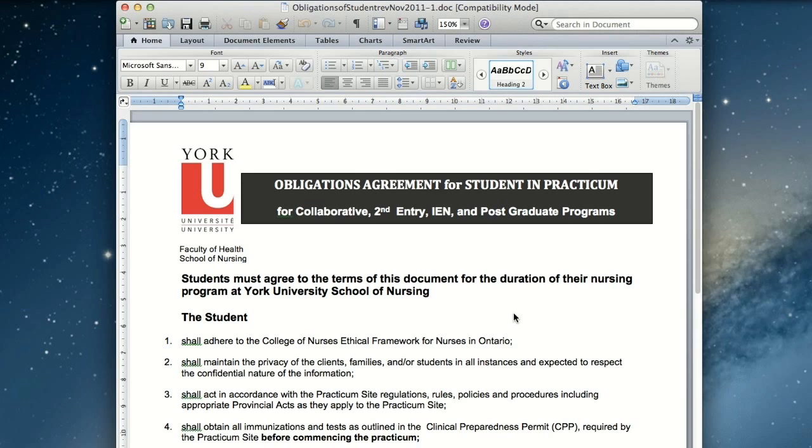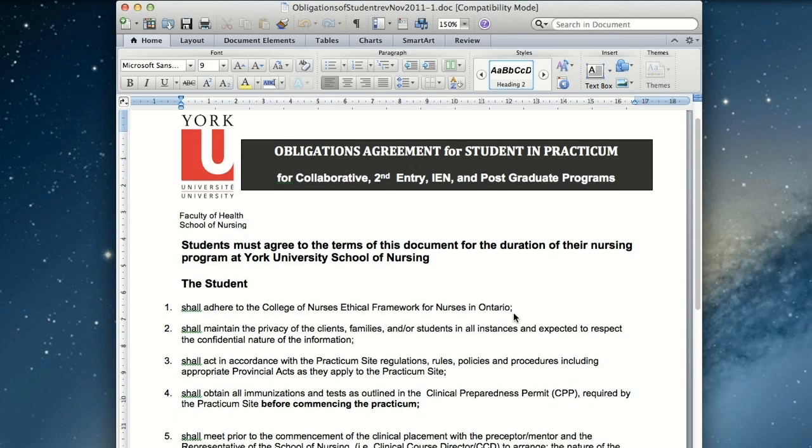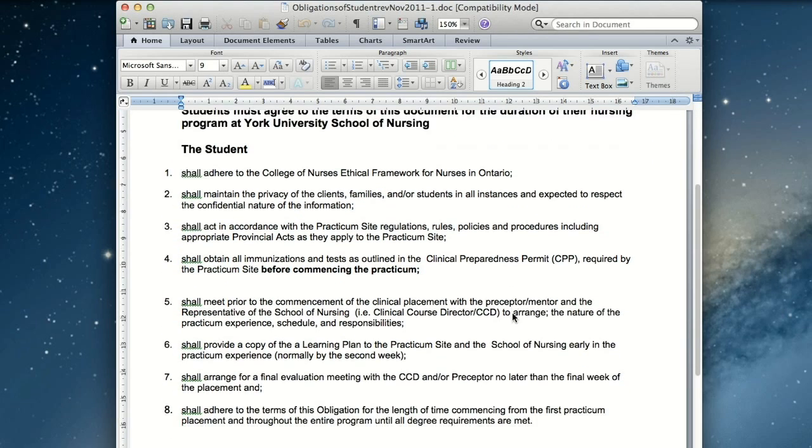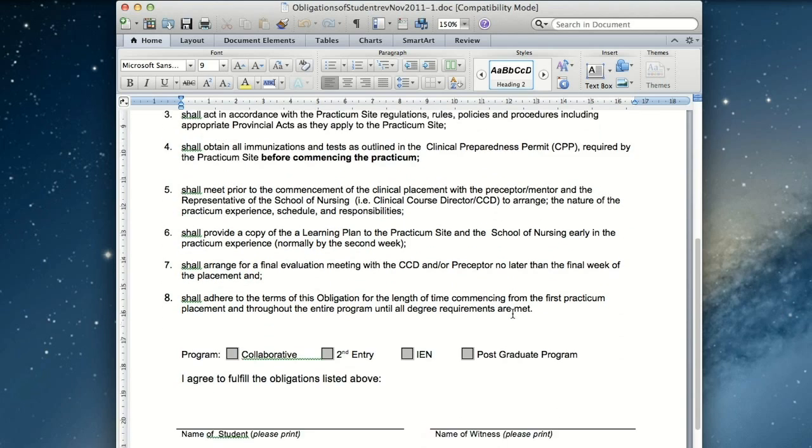Obligation agreement. The obligation form is located on the NPCO website. You will need to print, read, sign, and attach the form to your CPP. The form is valid until the completion of your nursing undergraduate program.